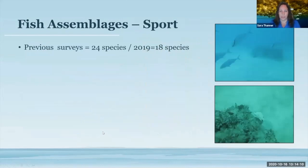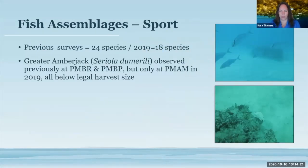Diving a little deeper into the sport fish or game fish. In the previous studies, about a decade ago, we noticed 24 species across all our surveys. And in 2019, there was only 18. Looking at the amberjack, we saw them at both the Port of Miami boulder rows and pile surveys, but in 2019, we only saw them at Port of Miami A, which is the upper right picture, but all were below the legal harvest size.